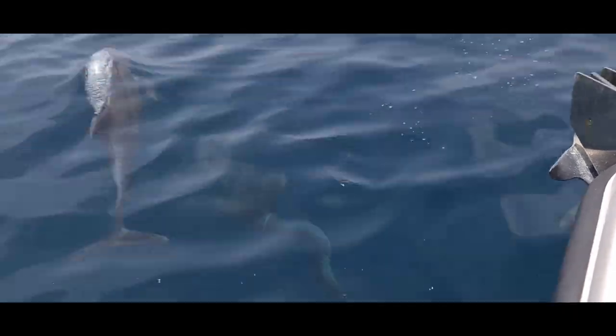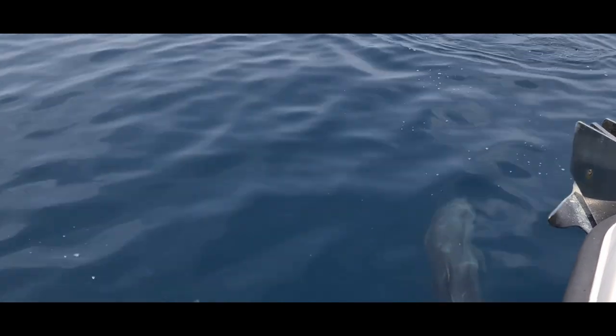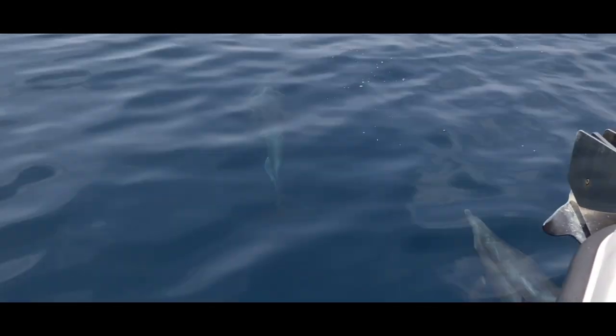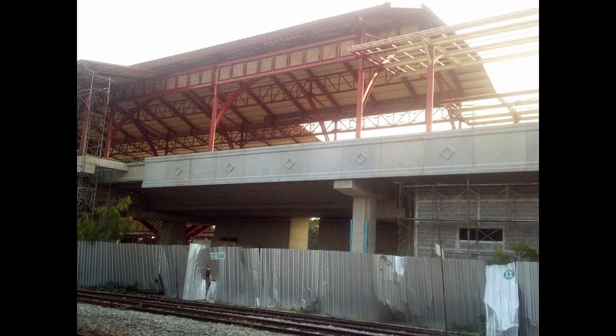I'm including a clip from a dolphin watching and snorkeling trip so you can see a little of the local area.